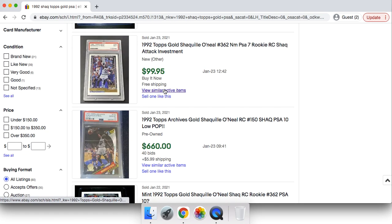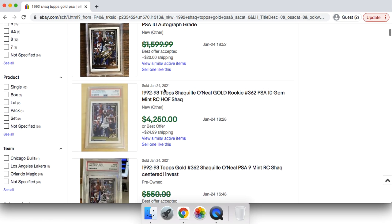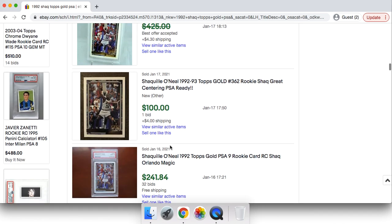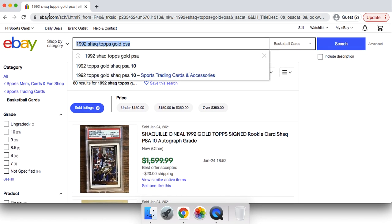So absolutely crazy. Shaq is one of the most iconic basketball players of all time, and this card was bound to start popping, and obviously it now has kind of gone through this. Obviously we do see some, so this is just an autograph grade for $1,600. This is his most recent actual sale. So definitely a big buy right here in the Shaq. Obviously his cards have been doing quite well, but we're gonna hop right into our next pick.